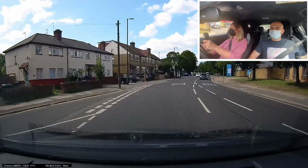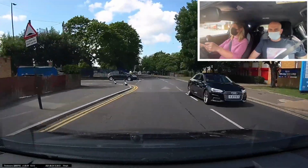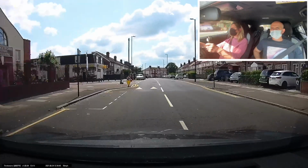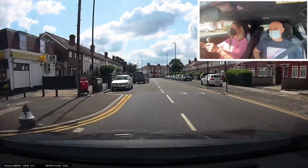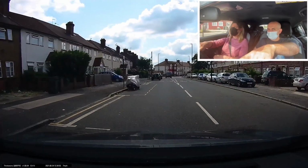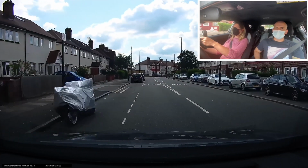Take the next road on the left. On the left after the silver car, but one car length before the next vehicle. Okay, don't worry about the driveway, you can block it. So after the motorbike. Oh, after, sorry. Okay. But one car length before the next car. Okay.